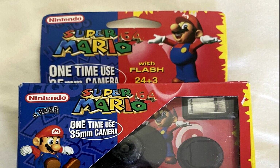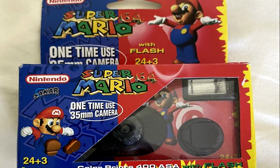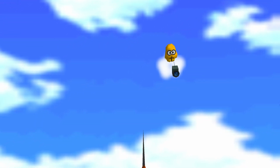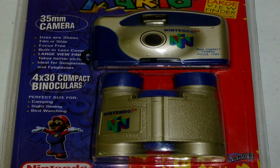But I never really had this one growing up, so this one's news to me. I never knew that there was a Mario 64 disposable camera, so I thought it was pretty cool and a neat thing to put in the video. Nintendo really loved their Super Mario 64 cameras because we have yet another Super Mario 64 camera. But this one comes with freaking binoculars.